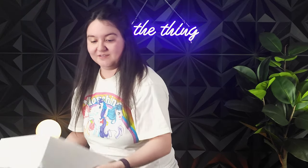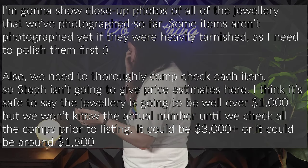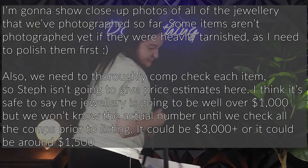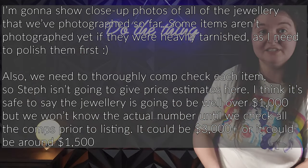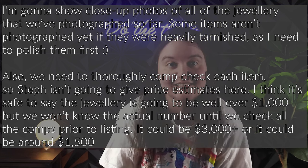Okay, that was all the clothes. That was all the shoes. Quickly do the accessories. We're going to do it as quick as we can. The last time she gave us accessories, it was a bunch of Pandora and it worked out really nice for us. So, okay, I see a Tiffany bag.